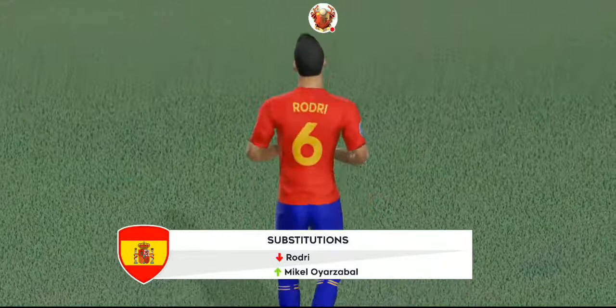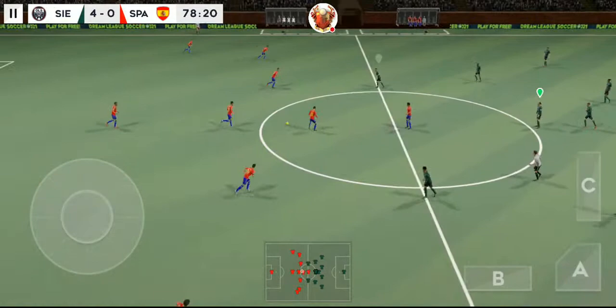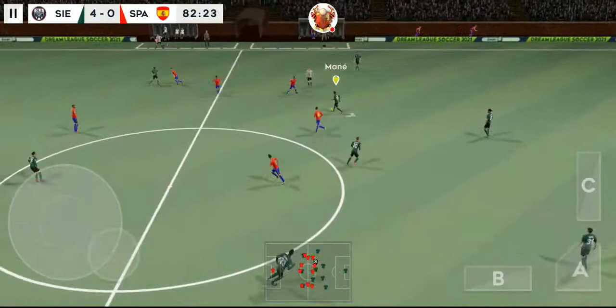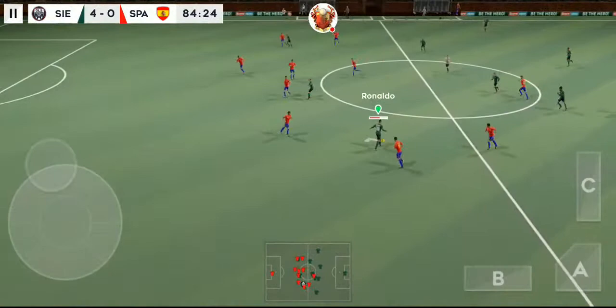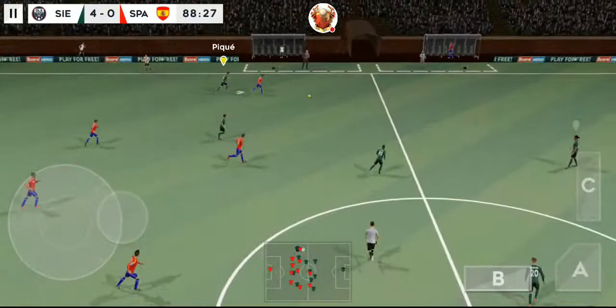It's a tactical change here then. Time for a fresh player to enter the fray. Let's start again. How will that change things? So. Intercepted. Good clean challenge. Here's Mane. Passed inside. This is good stuff. Here's Mane. Good ball. Oh, well intercepted. Oyarzabal.